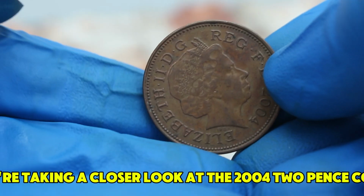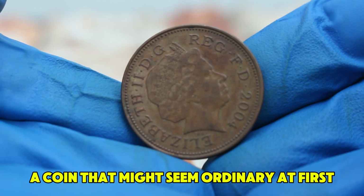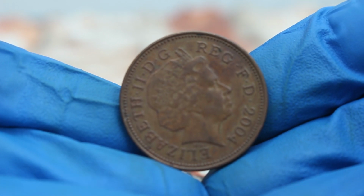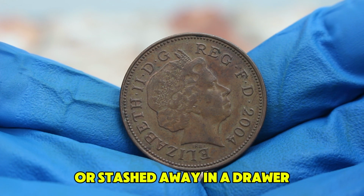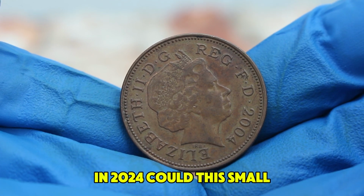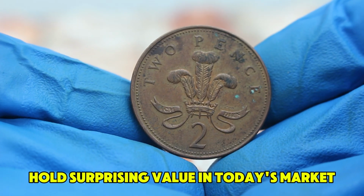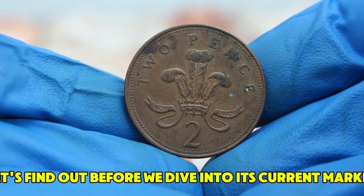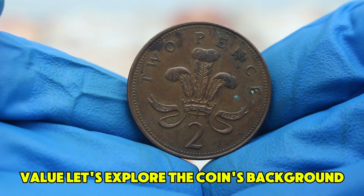Next up, we're taking a closer look at the 2004 2p coin, a coin that might seem ordinary at first but could be worth more than you expect. If you found one of these coins in your pocket change or stashed away in a drawer, you'll want to stay with us as we uncover its value in 2024. Could this small copper-plated coin hold surprising value in today's market? Let's find out. Before we dive into its current market value, let's explore the coin's background.